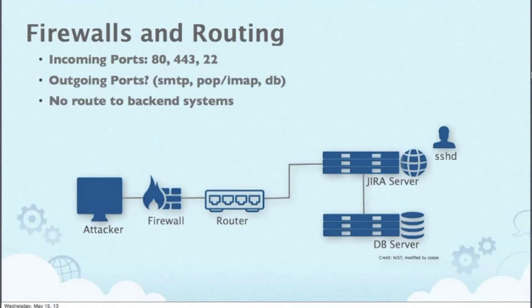So in this case, we have the database server kind of separated. There's no route to it from where the attacker or the user would really be sitting. If you're going to the JIRA web application, you have no real need to actually access the database server. Unless maybe you're doing things like reporting off the database, if you have some custom Crystal Reports. But even in that case, I would still say you shouldn't be reporting directly against your database server. You should replicate to a read-only copy of the database and let people report off of that.